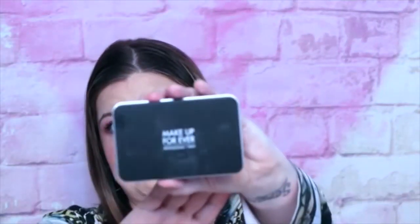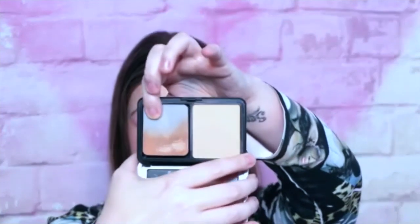So last of all, we have the Makeup Forever Powder Foundation. This is the Matte Velvet Skin. I had heard pretty good things about this, so I was pretty excited to try it. I do have, again, R230 in this, and it does look like this. So this is one that I should have actually gotten a shade lighter.